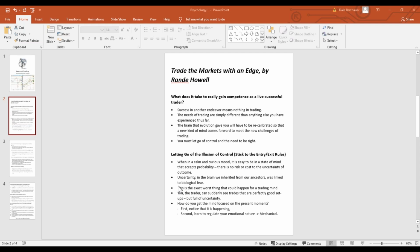Now, the first thing in the morning, I always study the market. When I'm calm and in a curious mode, usually I meditate a little bit. It's easy to be in a state of mind to accept probability. There's no risk involved, okay? And this is when I do my planning for the day.